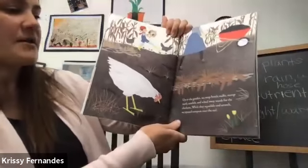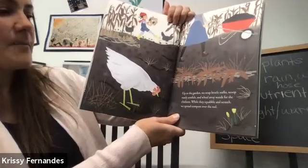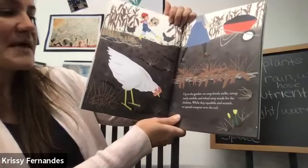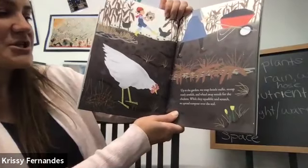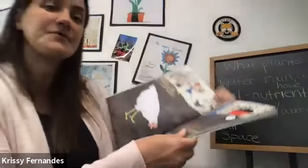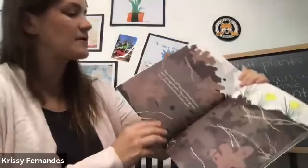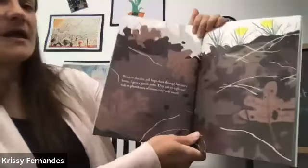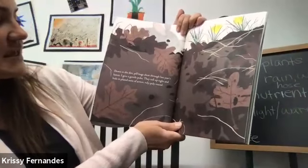Up in the garden, we snap brittle stalks, scoop rustly armfuls, and wheel away weeds for the chickens. While they squabble and scratch, we spread compost over the soil. And compost is that dirt we talked about that is broken down foods that are broken down by all those insects. Down in the dirt, pill bugs chew through last year's leaves.